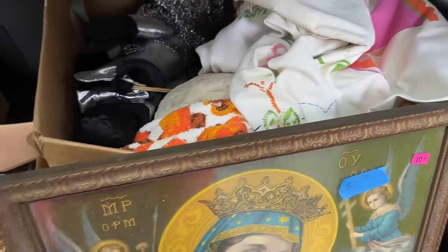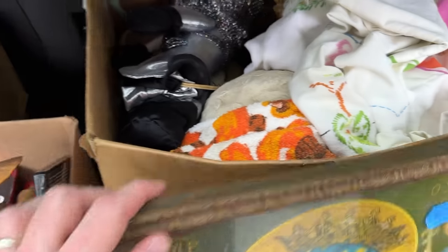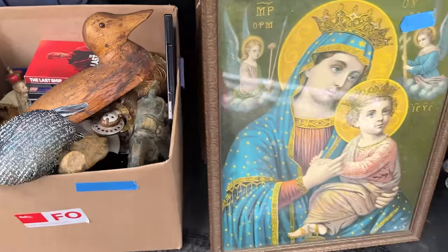Overall, for everything that I got here, I'm very happy with the overall price and the selection of items here. Wow, incredible. All right, everyone, I hope you enjoyed that as much as I did.